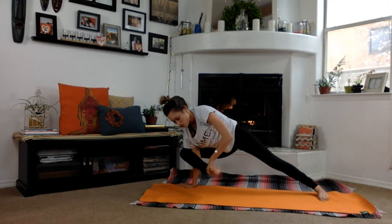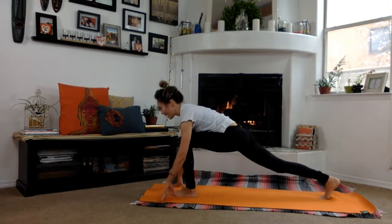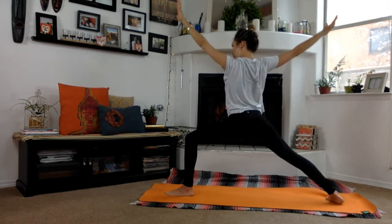Sometimes it works, sometimes it doesn't. Set it down, undo the hands, hop switch to the other side. Inhale, come up, high lunge. Exhale, drop the right heel down, open up, warrior two.